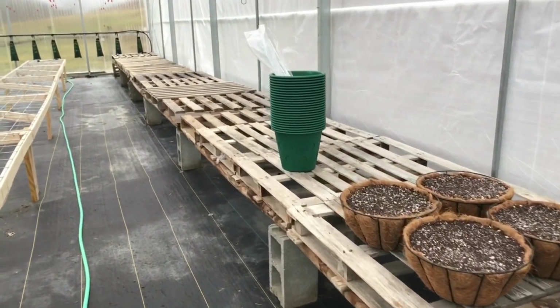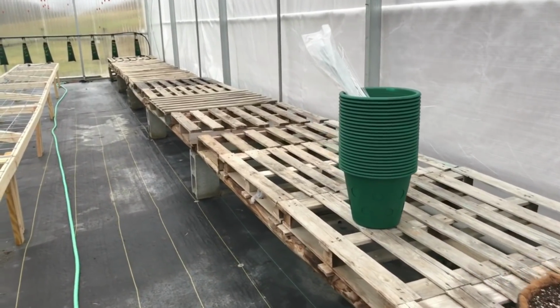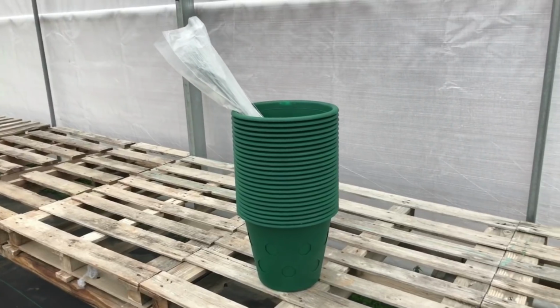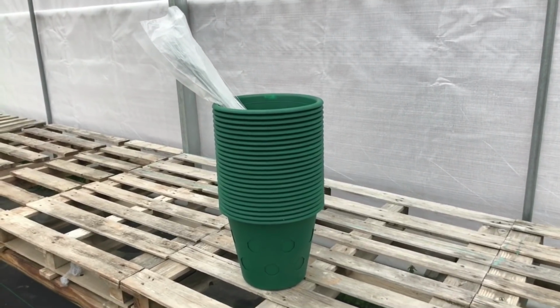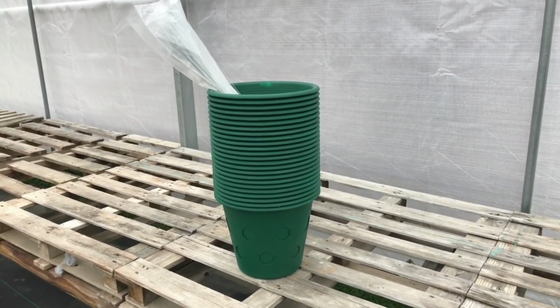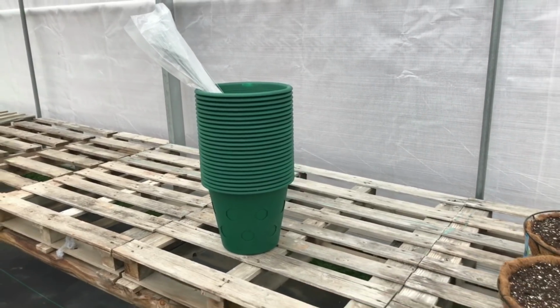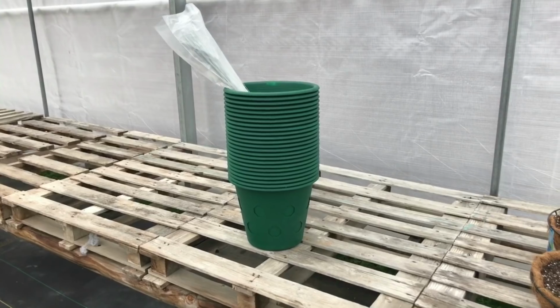This here is a mini. It's a little smaller Bloom Master basket. We're going to try to fill some of those today. That's a 3-gallon basket versus our other bigger ones that are 6-gallon. We're going to try these as kind of a little companion basket to go with those, something that's a little smaller and a little easier for people to handle on their porches.